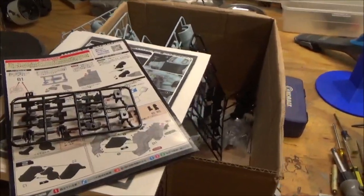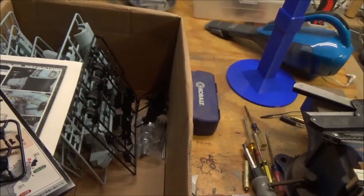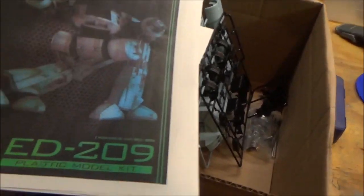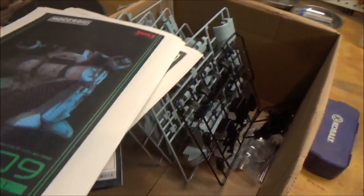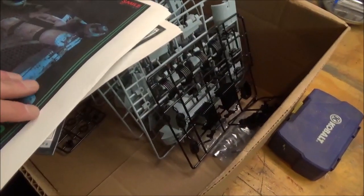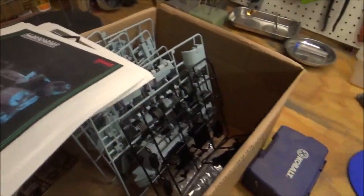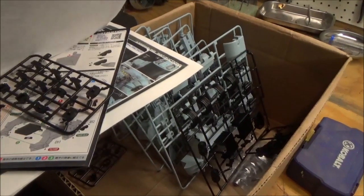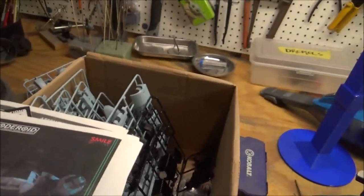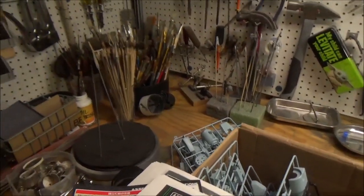This is an ED209 model that I am dying to start. I just want to finish a couple of things first. It's almost like a Bandai kit. The instructions are all in Japanese, but all the parts look really, really nice. It looks just like a Bandai kit. It's probably going to fit together like a glove. So I'm still trying to get to that as soon as I can. That's probably going to be next.